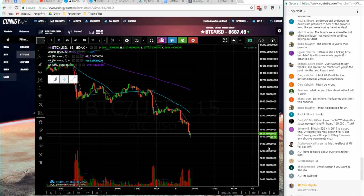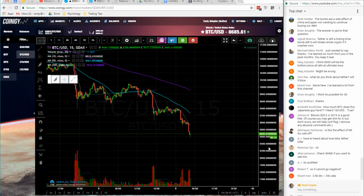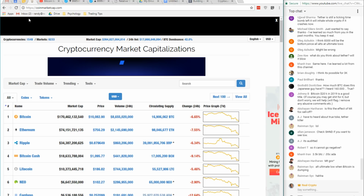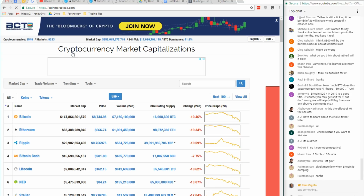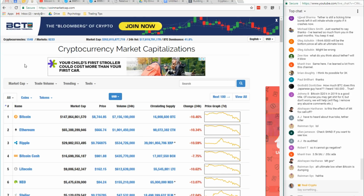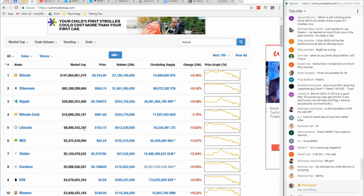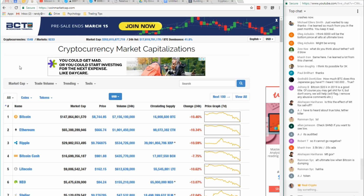Value's irrelevant, at least what we perceive as value. In reality, to be literally honest with you, what's the current crypto market cap right now? Current market cap, $352 billion. To be honest with you, the literal value of everything in the crypto space should be nowhere near $352 billion.